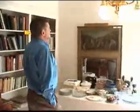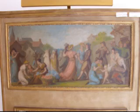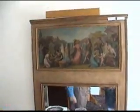Again, we've got an 18th century oil painting with a mirror. This is a depiction of a wedding scene. It's a beautiful piece here. Actually, the scene is 18th century, and this piece was done in the 19th century. This estate has a lot of oak. The lady here was a big fan of oak back in the day when country French was very popular, and so a lot of the furnishings and so forth on this particular estate are in oak. We've learned a lot about that subject matter.